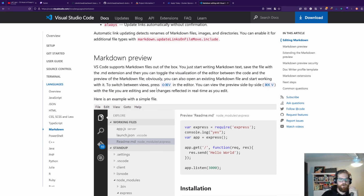All right. So VS Code supports Markdown. You just start writing Markdown. You can toggle the visualization of the editor between the code and the Markdown preview. Obviously, you can open existing files, and switch between views.